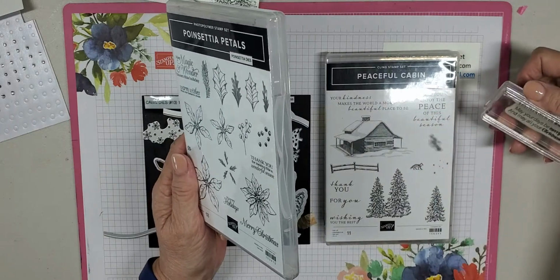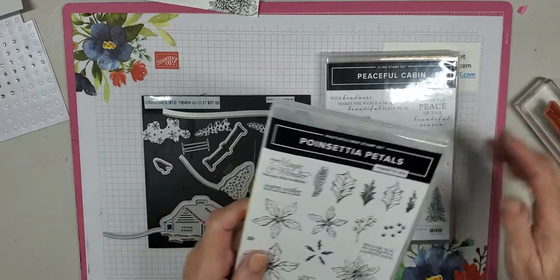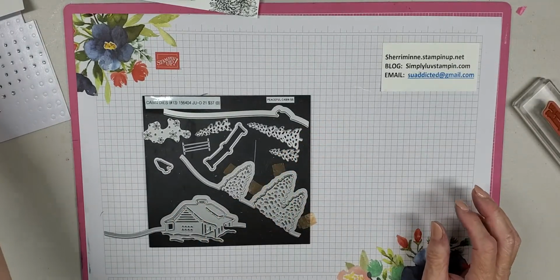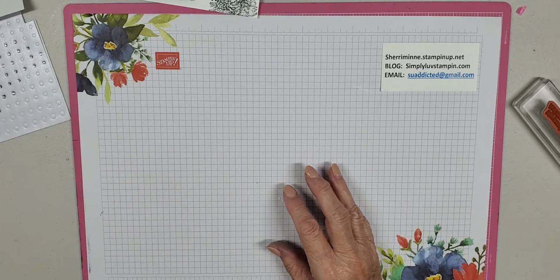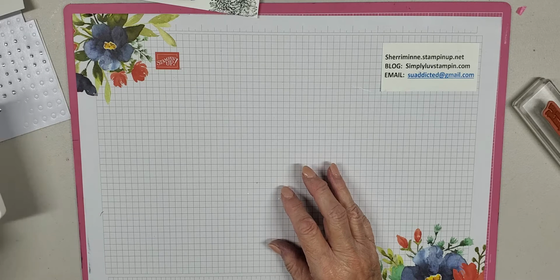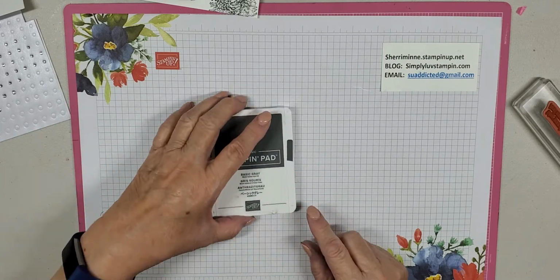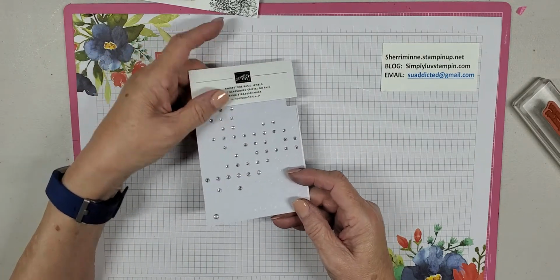I don't really know where I got the greeting for the inside, so I'll put that in my blog post. My blog post will have all the measurements and details of everything that I'm using on the card today, and I will include the name of that stamp set. We are also using basic gray ink. That's the only color of ink that we're using today, and we'll also be putting on some basic rhinestones.